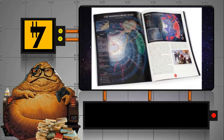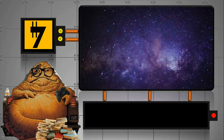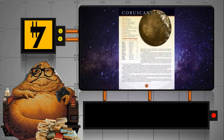It also features some really good maps that show where in the galaxy different people travel to. It's got a lot of Clone Wars battles mapped out in terms of where all the different hyperspace jumps were. It's got stuff from the films as well. If you want to dive into Star Wars, if you want to know where planets are, Essential Atlas, definitely go for it.